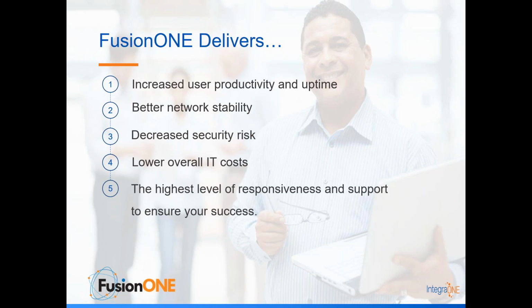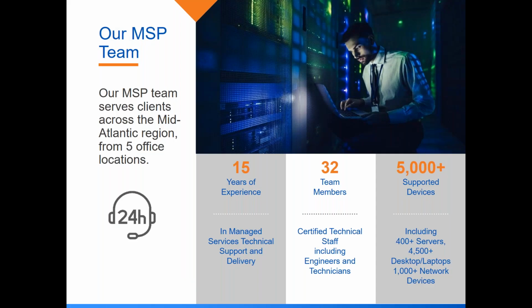And lastly, we're providing the highest level of responsiveness and support to ensure your success. The team that I manage here commonly meets SLAs of getting back to users within 30 minutes on an email, and picking up the phone between 60 and 90 seconds when a phone call comes in. So all that data is available to share with our partners that have managed services with us.